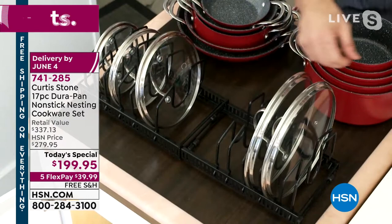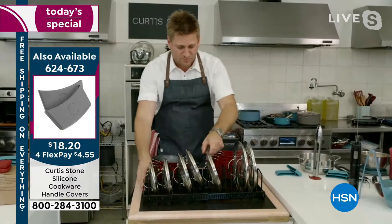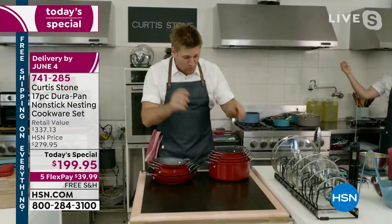So, you know, you might have a large space, you might have a slightly smaller space. What I'm saying is it's totally customizable for you. And then of course, when you want, you pick it up and you put it wherever you like. So the lid organizer is not included in the set, but all 7 lids are. All of this cookware is, watch this. Here goes my saucepans.